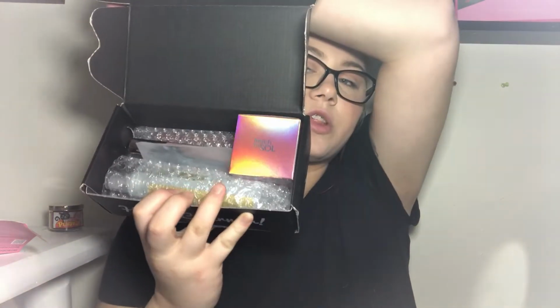So this is what the box looks like. And let's just open it up. It says Boxycharm, Hello Charmer. You open it up and this is what mine looks like. We have a little paper and I got a variation. Okay. It doesn't say what variation I got. There's no way to tell me what variation I got. However, on the inside it does say what the products are and the full size value. So once I remove that, this is what my box looks like.